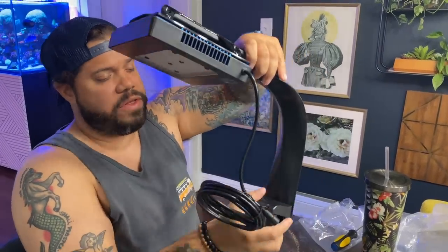So I'm gonna be swapping out the AI Prime that I have in the middle, and then I'm gonna have this and two AI Primes. It's actually more than sufficient light. So let's get this locked in there. Let's get it put in there and replace the other light.